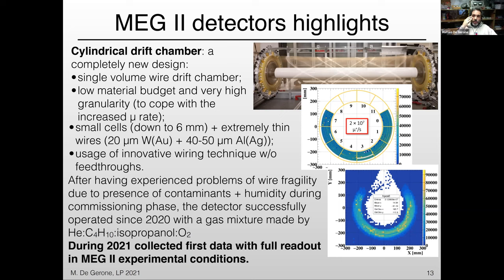I have to say, to be honest, that we experienced some problems during the drift chamber commissioning, and those problems were related to wire fragility due to the presence of contaminants and humidity inside the drift chamber itself. But those problems were fixed. And since the year 2020, we were able to successfully run the drift chamber with the proper gas mixture. These two plots you can see here represent the heat map and the reconstruction of events made with the data taken during the 2021 data taking, which has just finished. We finished this run in December of last year, so we have very fresh data, let's say.